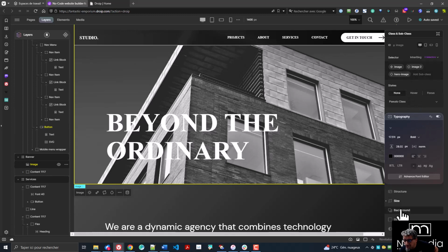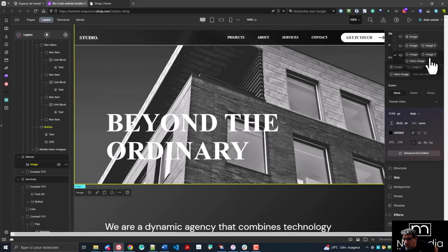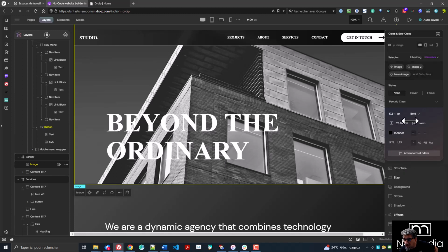If I click on image two, I have the size that has something attached to it, effects as well. If I click on hero image, same thing. If I click on image, same thing. So how do I know when I toggle, where I put my CSS?